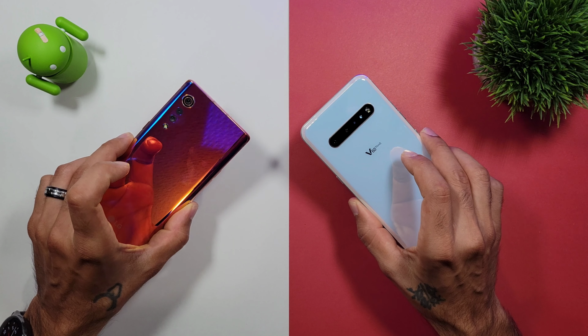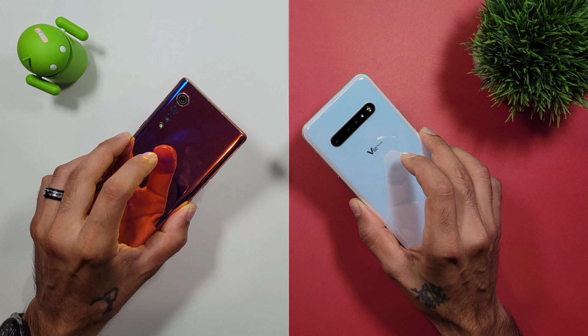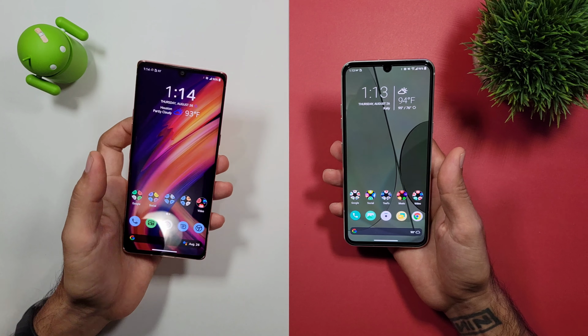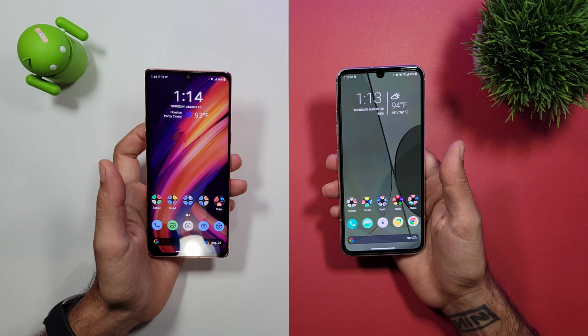Very beautiful glass on glass. It doesn't specify what kind of Gorilla Glass is over here on the Velvet. It just says glass, but I'm assuming it's maybe Gorilla Glass 4 or something. Definitely not 5 or Victus.